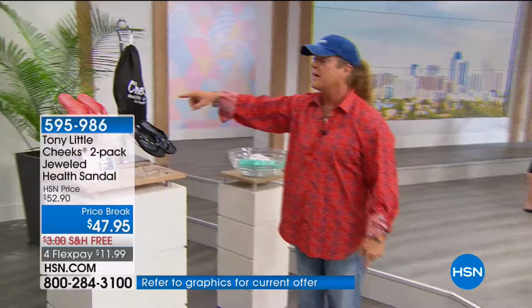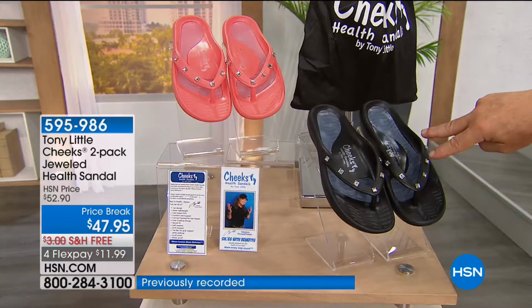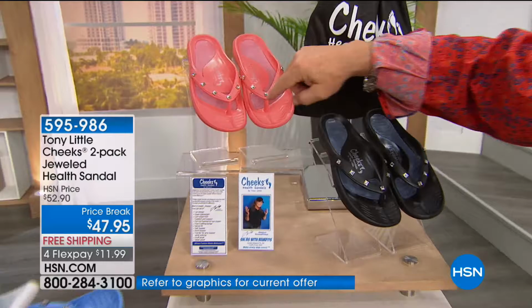Let's go over here for a second. This is what you're getting. You're getting a choice today of my number one selling sandal everywhere that's affordable for everyone in America. You've got the new coral and you've got the black. And you're getting these home for less than $50, and guess what? Very simply, just the most amazing sandals again. Yep, they are called Cheeks Health Sandals.